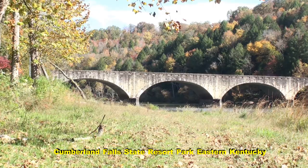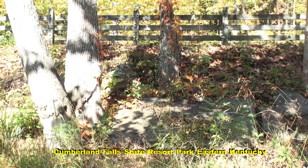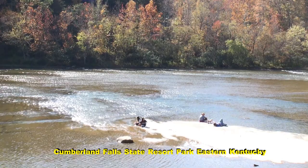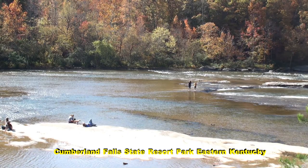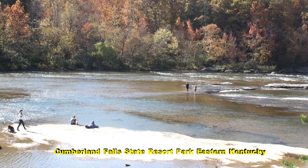Gem mining is one of the newest attractions at the falls. Cumberland Falls Mining Company, located at the falls just past the gift shop, is where you'll find gemstones including quartz, rubies, moonstones, topaz, crystal point, sapphire, emerald, amethyst, and more. Gemstone mining is a fun family activity and learning experience.